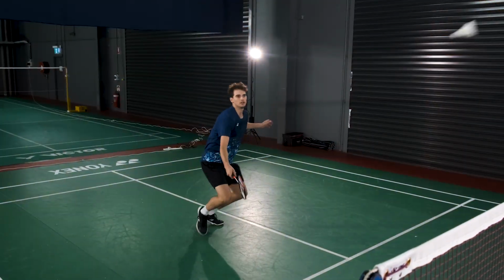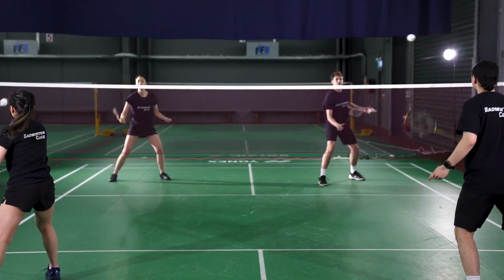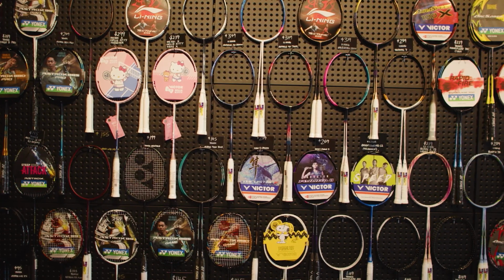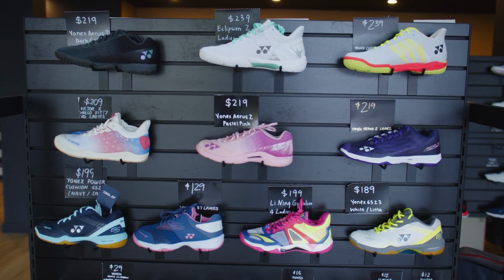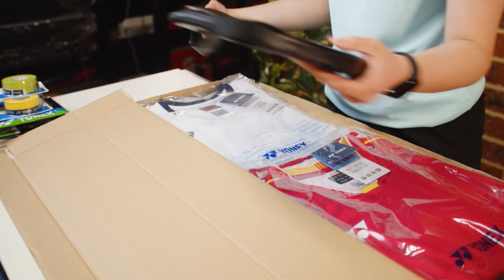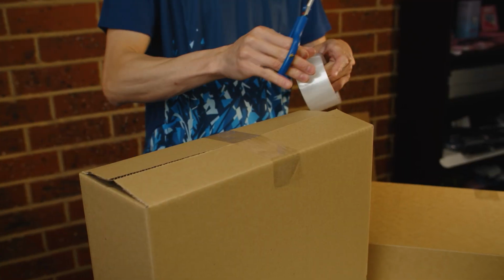Whether you're a professional player or a recreational enthusiast, we have everything you need to elevate your game. Explore our extensive range of badminton products, from top-of-the-line rackets to high-quality shuttles, shoes, apparel, and accessories. We carefully curate our selection to ensure you have access to the best products on the market.